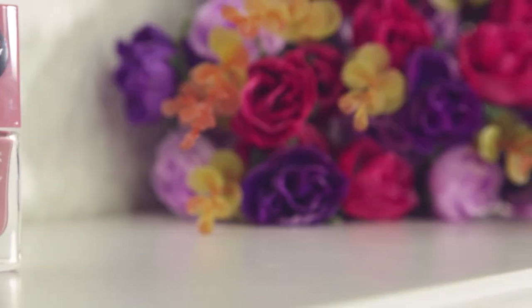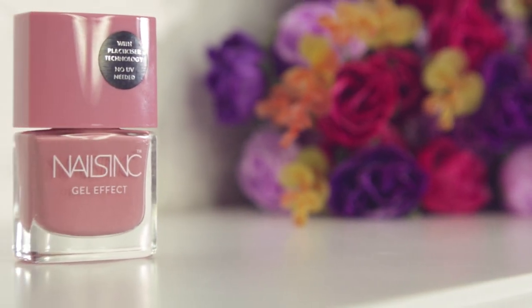I also got this Nails Ink Gel Effect Nail Varnish, and this is in the colour Uptown. And as it's spring as well, I wanted to try something that had a gel effect. The colours that I have been loving were OPI Barefoot in Barcelona and Dolce Vita. Oh my gosh, they were the perfect nudes. But I kind of want something with a gel effect, hence this Nails Ink number.